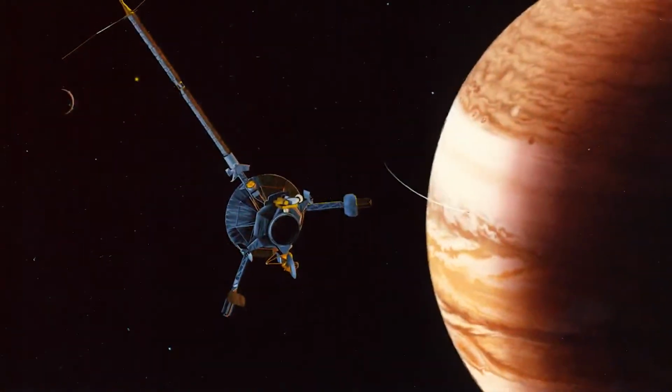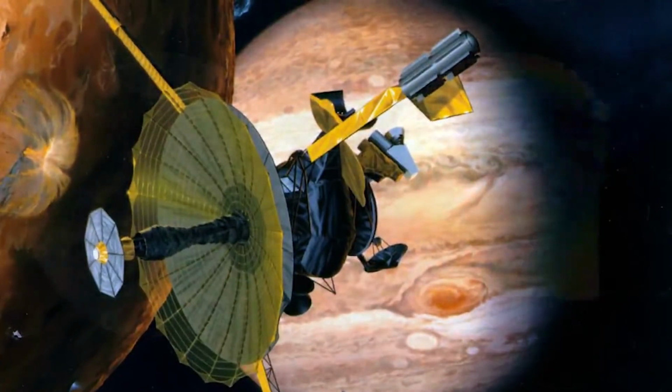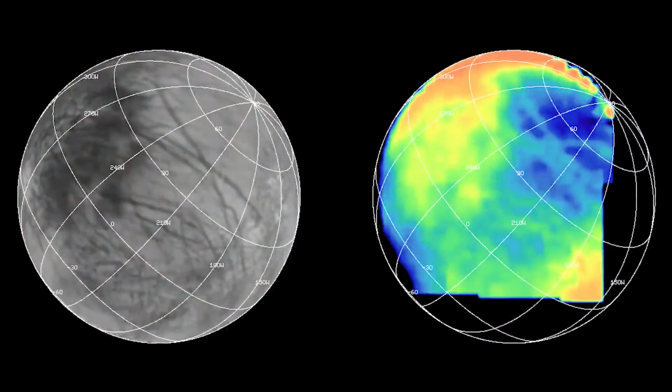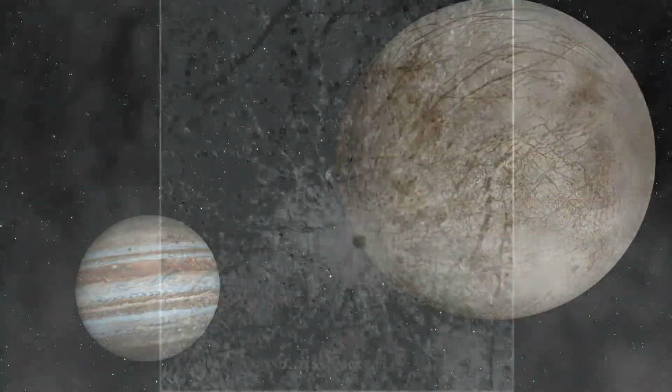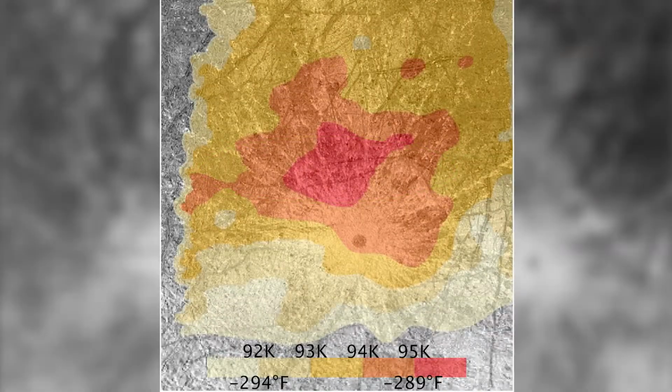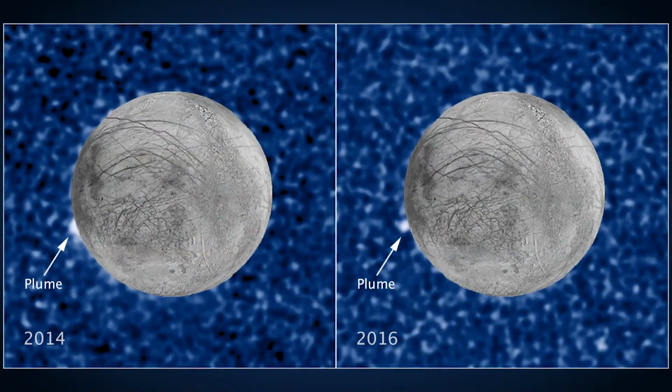When the Galileo spacecraft was orbiting Jupiter in the late 90s and early 2000s, it gathered data to build a thermal map of Europa, and it appears the water vapor plumes Hubble is observing correspond with a relatively warm region on Europa's southern surface about 200 miles across. This thermal anomaly the Galileo spacecraft observed suggested geologic activity was happening in this location, a conclusion now further supported by Hubble's recent observations of water vapor plumes.